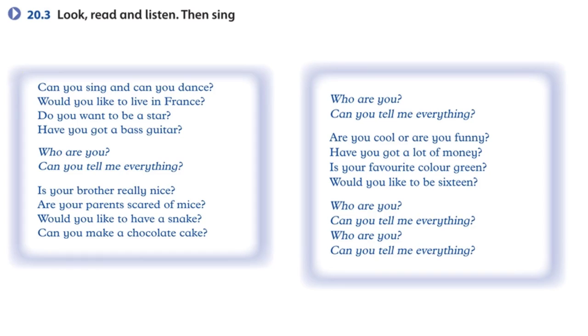Who are you? Can you tell me everything? Are you cool or are you funny? Have you got a lot of money? Is your favorite color green? Would you like to be 16? Can you tell me everything?